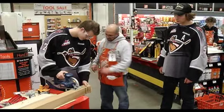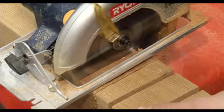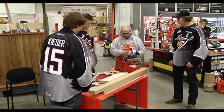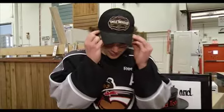Well, we learned using the impact drill there. That was kind of cool, just how fast it was. Then we used the saw, and I was kind of worried for McNaughton over there using the saw, but he got through it all right. My grandpa's a carpenter, so he's taught me a few things, so it's kind of nice to show off my skills. The guys didn't really trust me at first, but I think I proved them wrong.